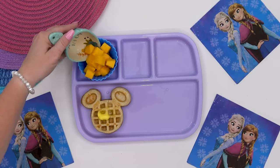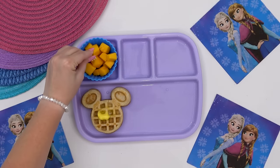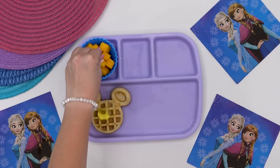So now moving on to Lily's fruit. For her lunch, she picked mango, and I don't know if it's mango season or what, but the one she picked out for her lunch was perfectly ripe and super juicy.